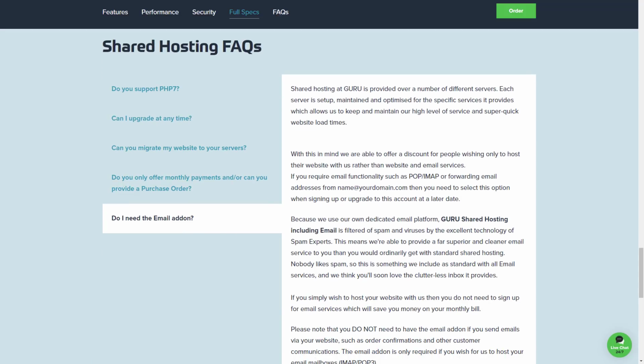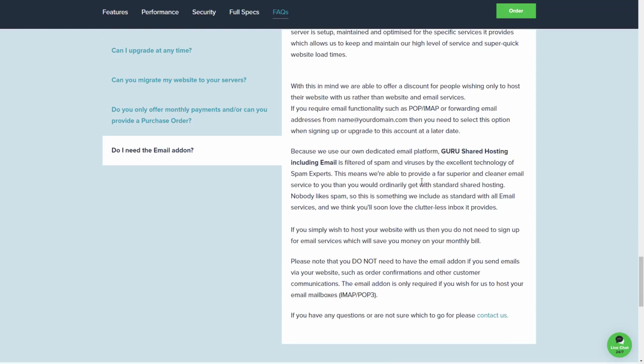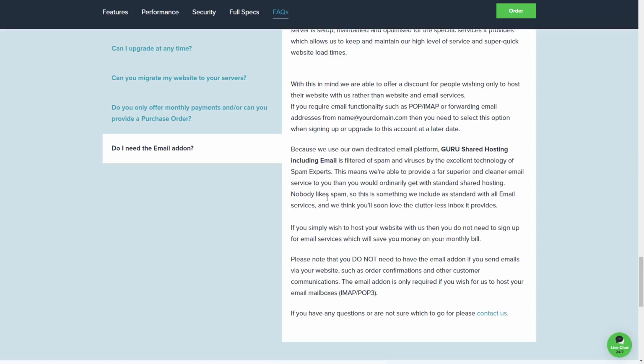Okay, so this is where they talk about the email add-on. It's a little bit contentious with some hosts. So they explain that they've got hosting over a number of different servers, and they maintain a high level of service and super quick website load time and so on. Okay, so they offer you a discount by just hosting a website and not the email service. But if you need the email functionality, you can choose the email add-on. They use their own dedicated email platform, which is filtered of spam, viruses, and so on. Very superior, cleaner email.